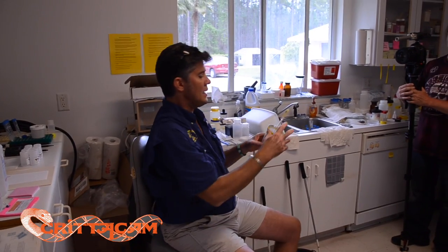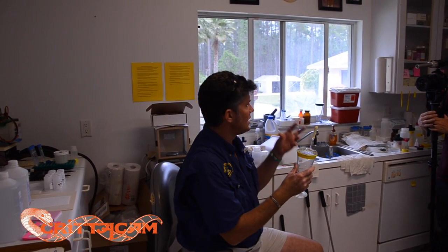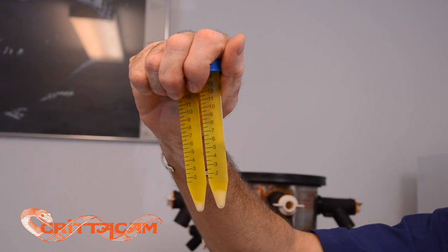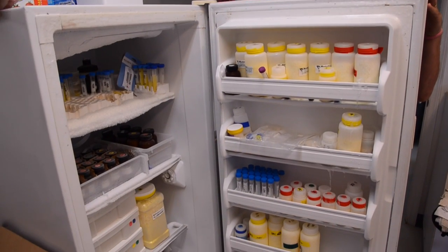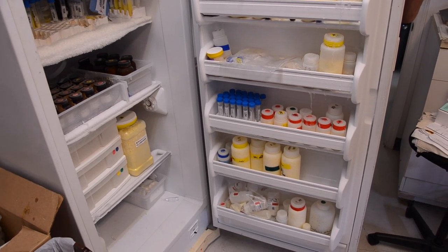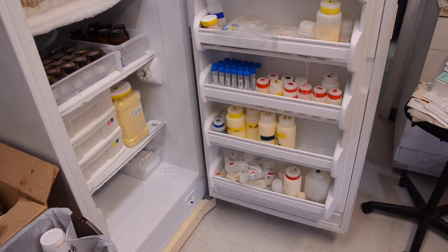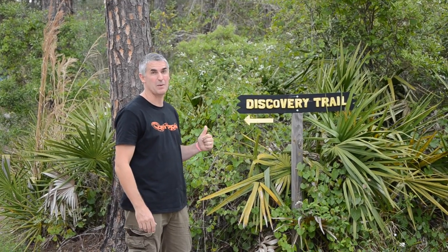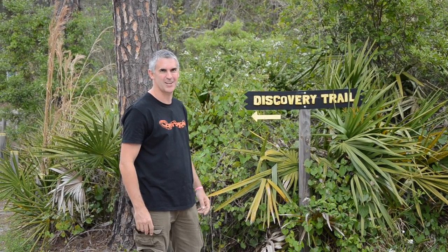Carl explains the process of how the snakes will bite down onto the flask, producing venom. This is the venom after it's gone through the centrifuge process, allowing all the impurities to sink to the bottom. Here he shows us the freezer that's full of so many different venoms. They also have a magnificent discovery trail, which we're about to do. Let's go and discover what's on this trail.